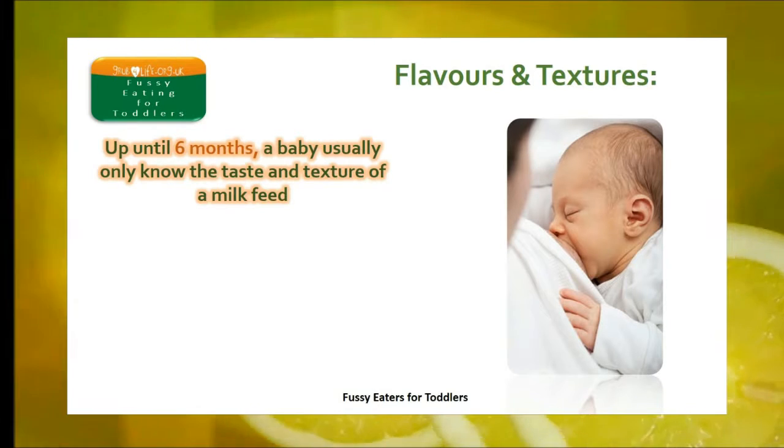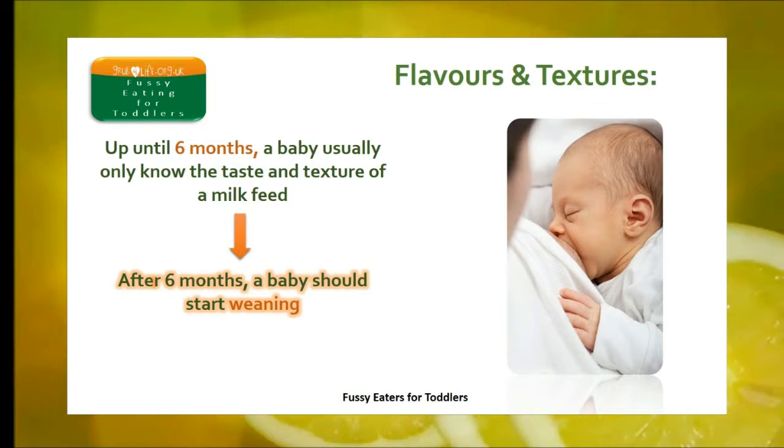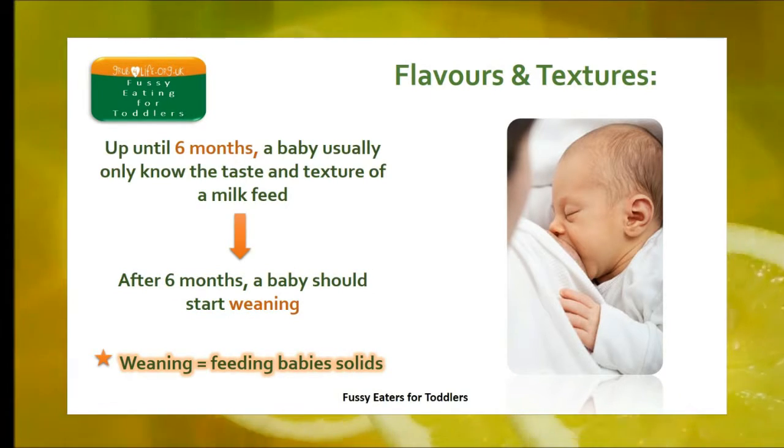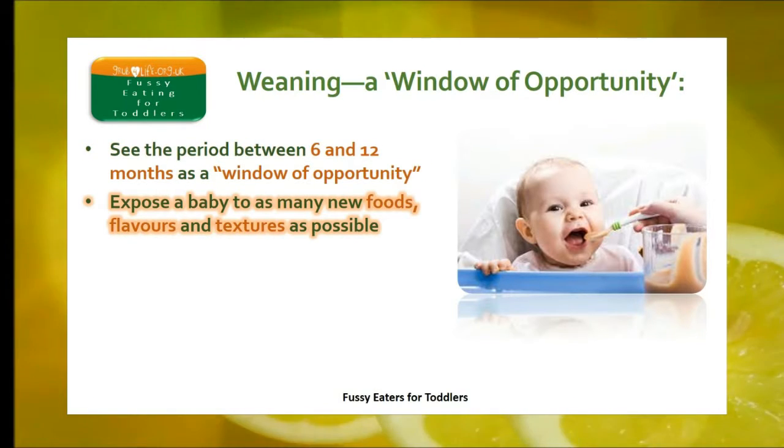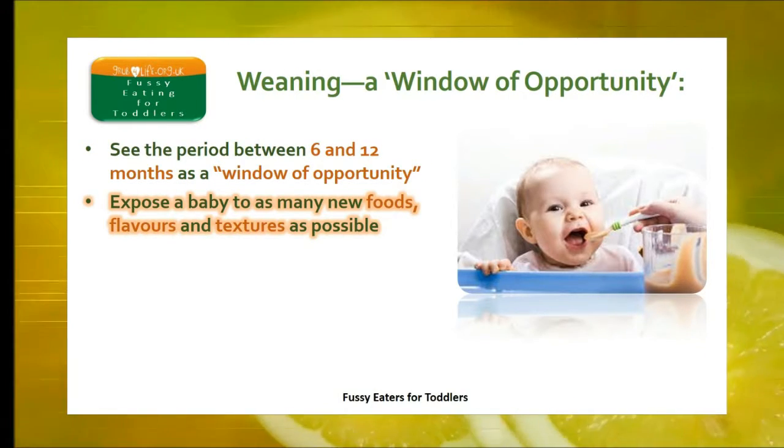And up until babies are about 6 months old, they only know the flavour and texture of milk. After 6 months, it is time for babies to start weaning. This means you can start feeding babies foods besides milk, including solids. See the weaning period, when a child is 6 to 12 months old, as a window of opportunity when it comes to feeding. The more foods, flavours and textures you introduce to a baby, the more likely they are to be happy eaters and accept a variety of foods in the future.